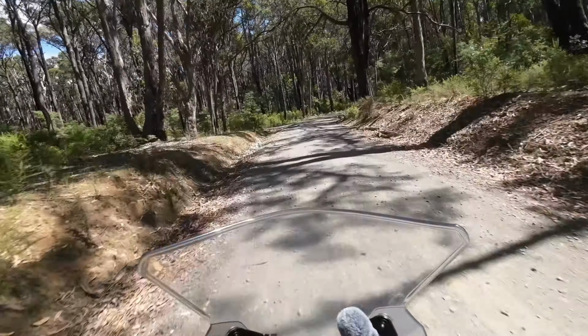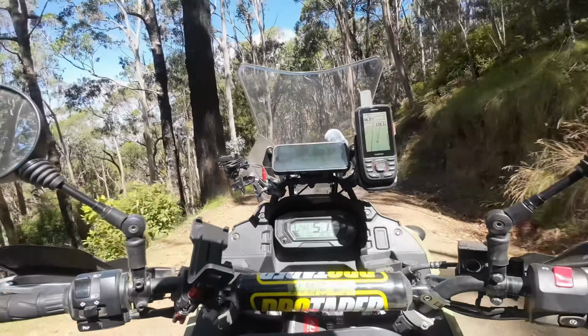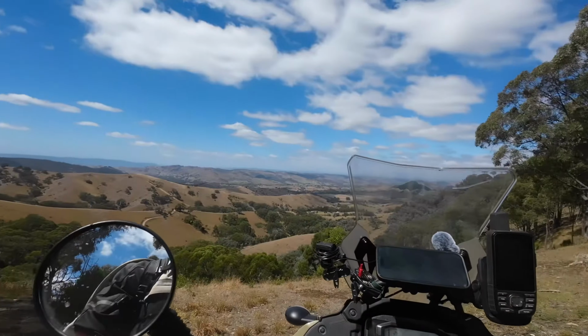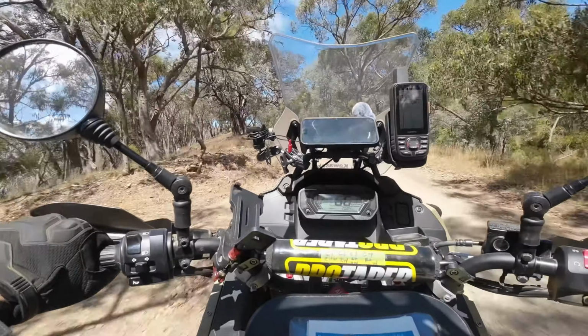I've moved my phone angle. 0, I'm the only one. Ride cautious anyway. Pretty well maintained roads for an adventure bike, it's beautiful. That for a view. Nice and slippery.